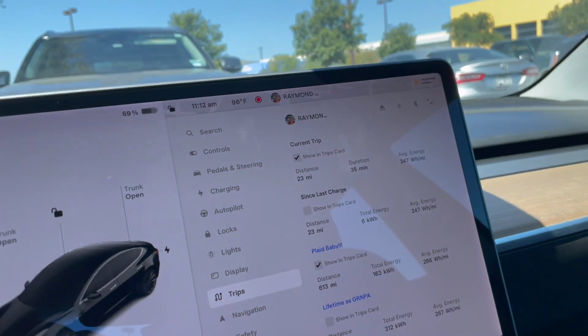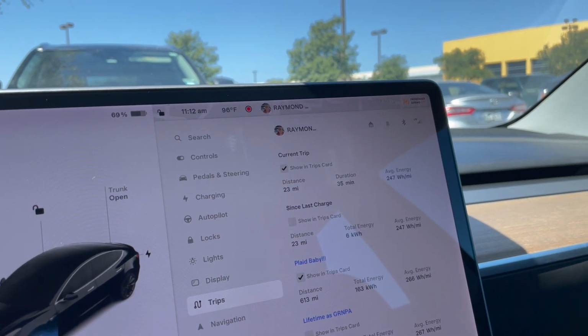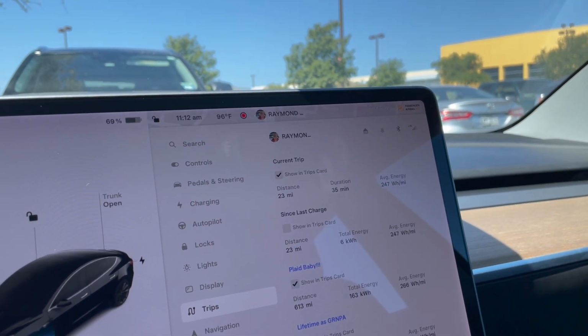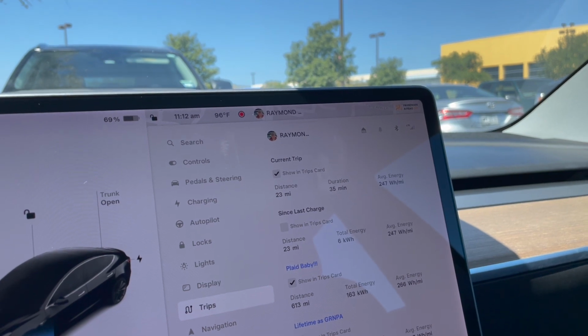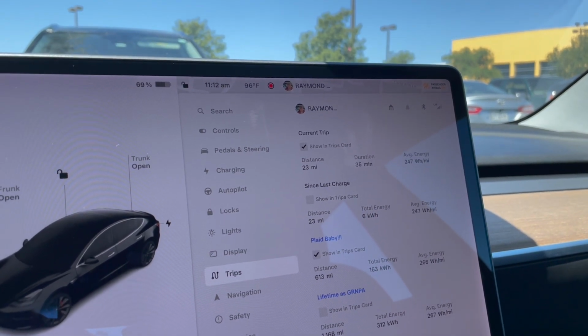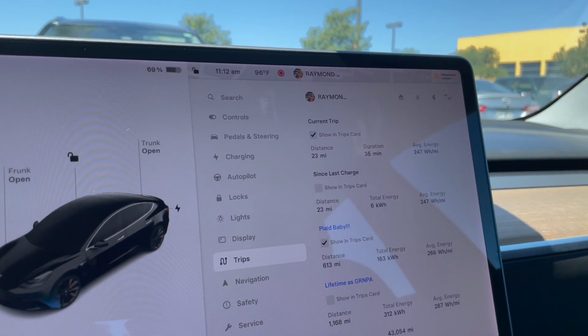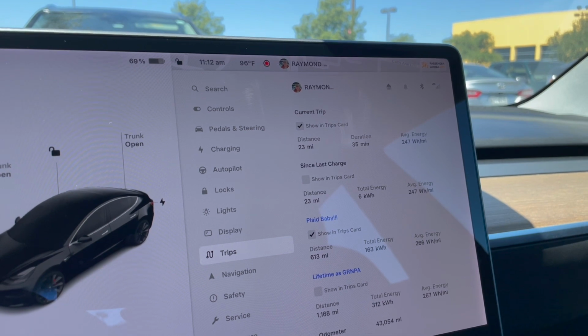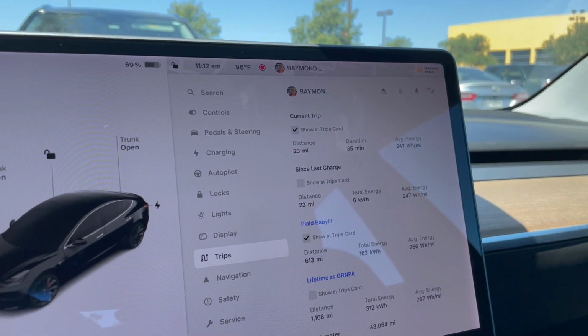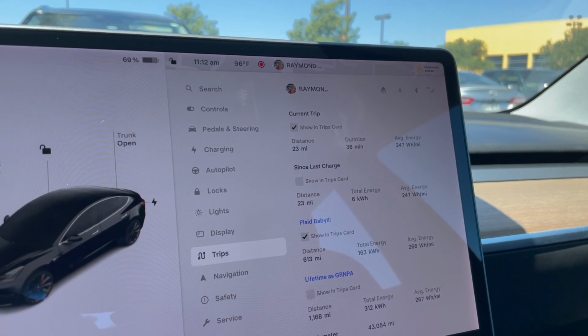Welcome to HEB Plus in North Leander. Alright, 23 miles, 35 minutes, 247 watt hours per mile. A lot of the road after I turned off 1431 is 45 miles an hour, so I'm sure that made a difference. It's slightly uphill, but not much. So anyway, wow, cool, awesome.